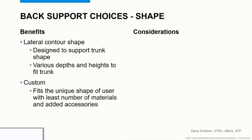So looking at lateral contour then, the pros are it's designed to be more in a trunk shape, and you can get the depths and heights to better fit the trunk. And custom, it really can be a unique shape capture, but I'll show you one where I thought it was really good, and it ended up not being really good. So I'm going to share my successes and my failures with you today.